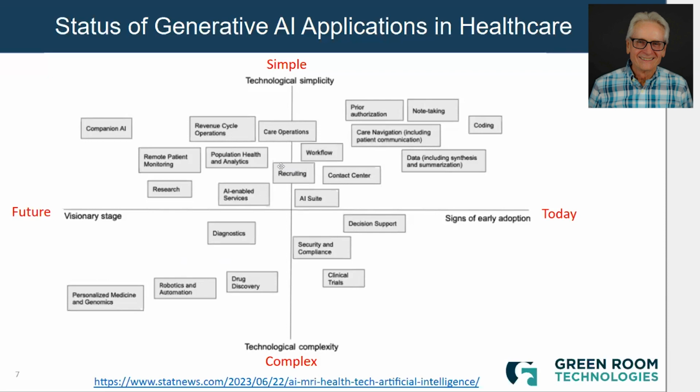If you're interested in digging into this more, Bob Teague, who's a chief medical officer for Greenroom, is putting together a series of blogs that'll be coming out, I think, this week that kind of dig into this from a physician's point of view. What are the things that are missing? What are the problems in AI?